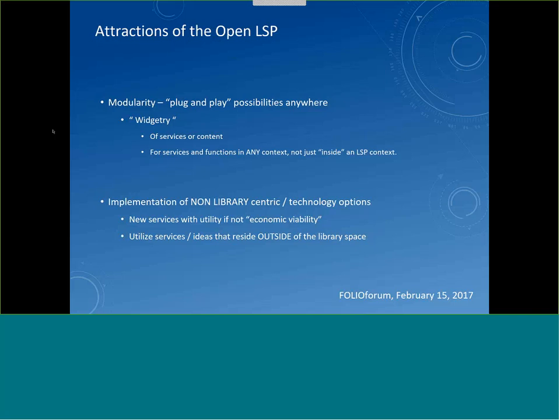And finally, there's the implementation of non-library kinds of services that, let's face it, our students are expecting things to be slicker than they always have been in the library space. And lots of those things come from outside the library space, so the ability to plug those in a more seamless fashion would be very much welcomed.